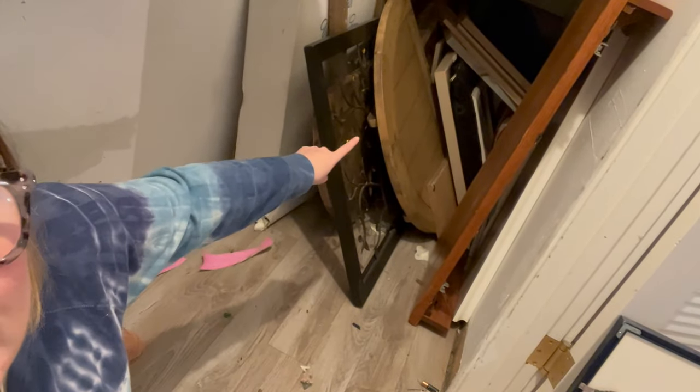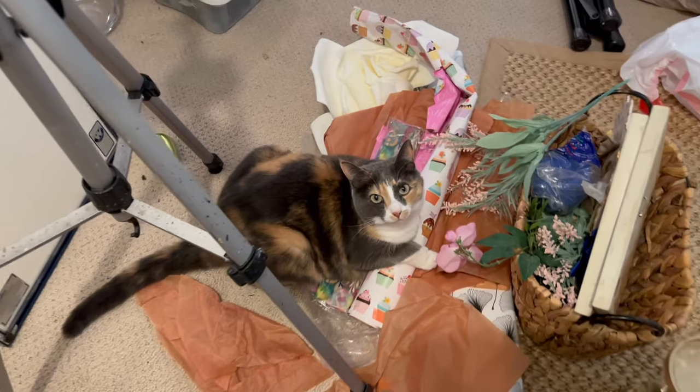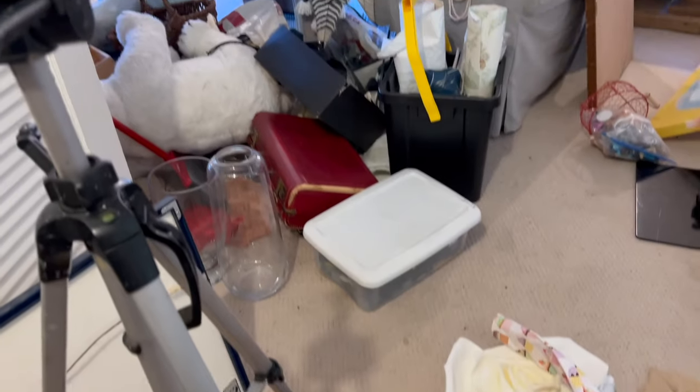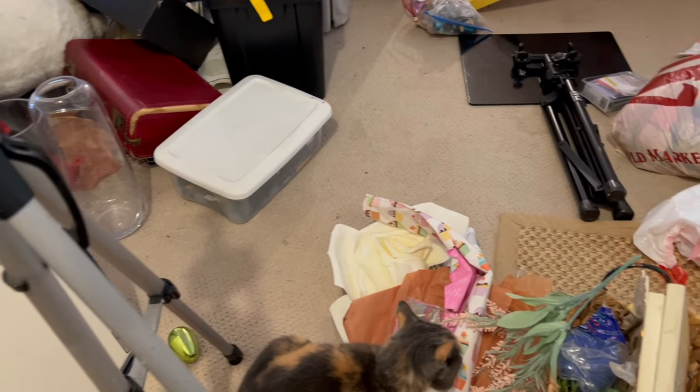And you know what? I'm just not gonna even tackle this right now. I've got part of a table and another leaf of a table and then some paintings and things. Why are you so pleased with life? All right, everything's out of the closet now. It's a giant mess out here.